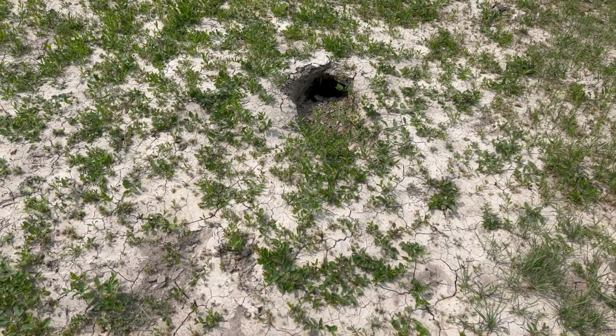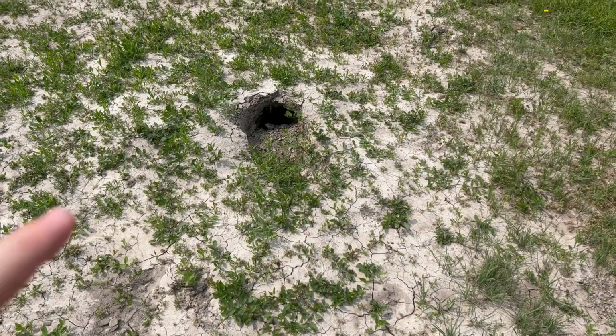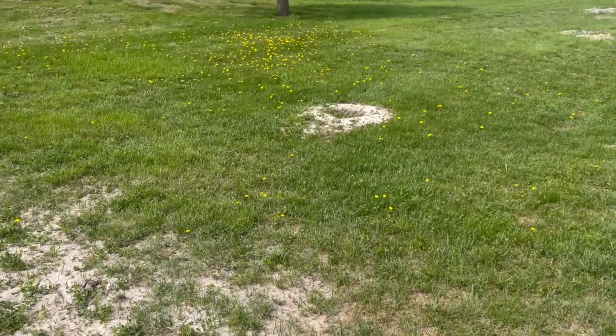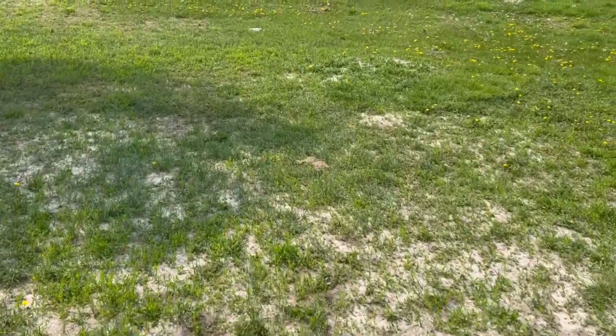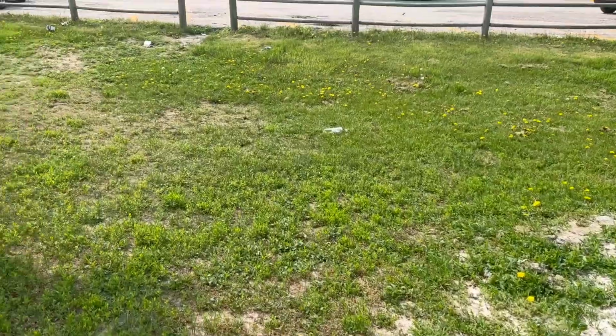One thing you do have to pay attention to is where you're stepping. I actually missed this, so I got really lucky when I was walking out. This is what the entrance to a prairie dog mound looks like, although it looks like somebody stepped on it and semi-collapsed it. But there are holes littered everywhere while you're walking, so you definitely want to pay attention. Like there's another one right there. I mean, they're like all the way up to the fence.